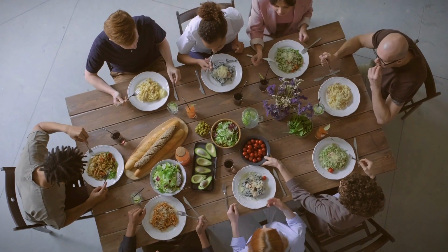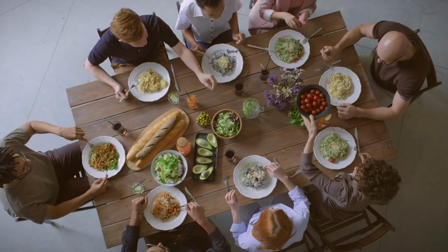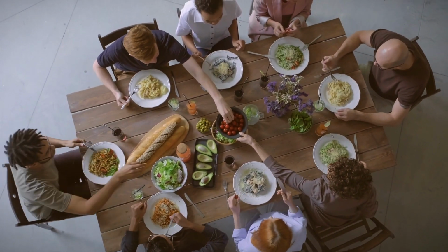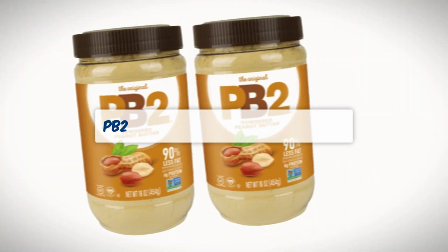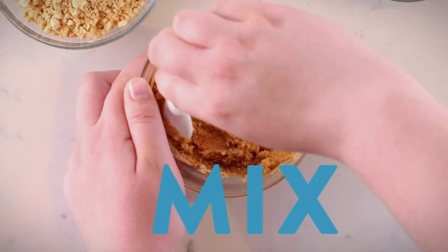It's a wise addition for serious preppers, families concerned about long-term food security, and anyone who wants that extra layer of preparedness. Here's another one I really like, PB2 powdered peanut butter. If you enjoy peanut butter but want a lighter option, this is a clever solution.